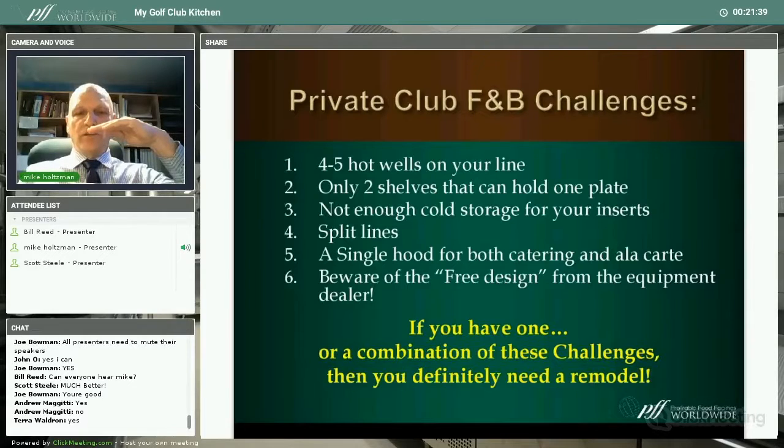So when you're only 12 inches deep, you can only hold 1 plate. If it's 21 inches deep, then you can put 2 plates on the line and be able to put that through that way. So not enough cold storage for your inserts. Very simple thing that you do: take your menu, count the number of ingredients that you need, and 98% of the time you're going to be short with the number of inserts that you have with your current line.